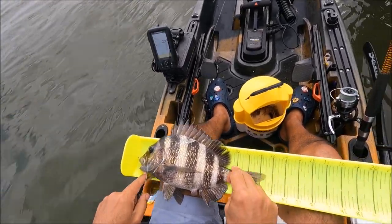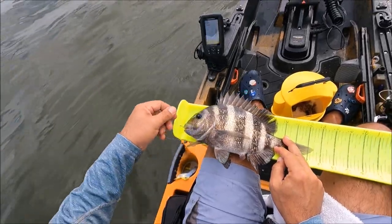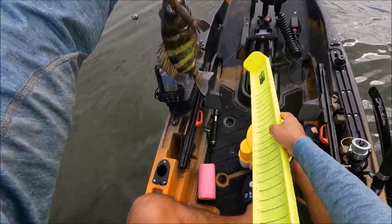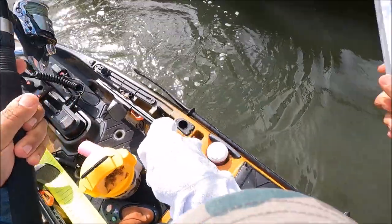12 and a quarter, no, 12 and a half, exactly. 12 and a half, perfect. Nice, round, fat. Sheepshead, baby, I love it. I love it. Here comes the keeper sheeper, guys. Oh yeah, baby. Oh yeah, baby.